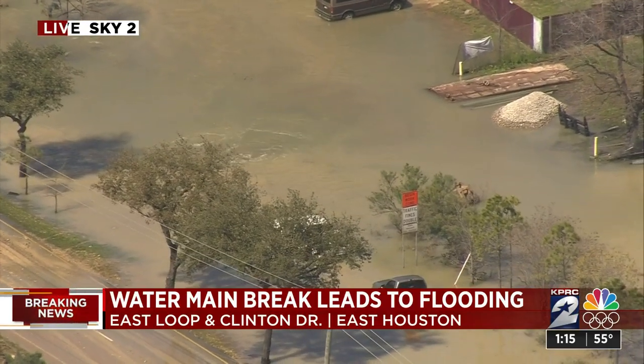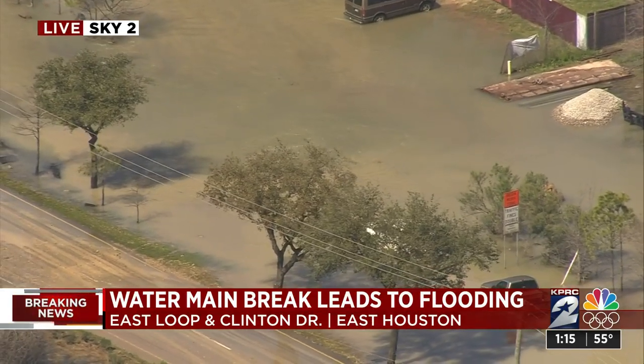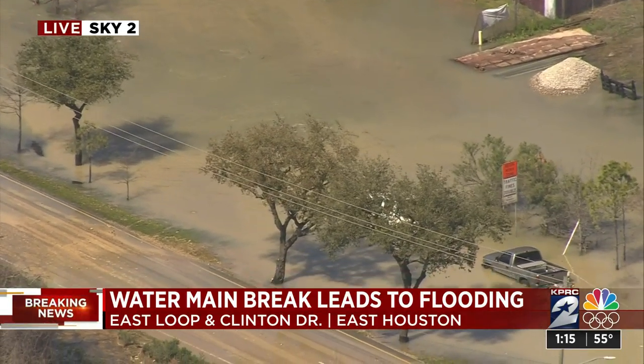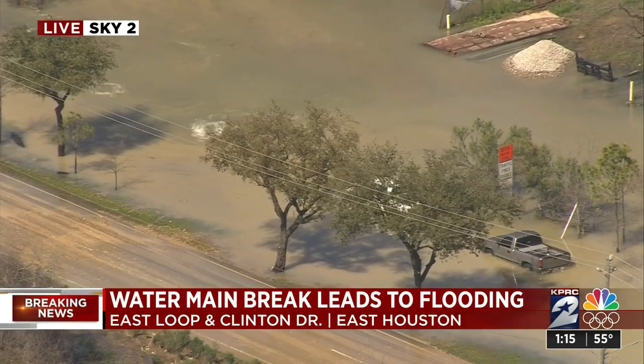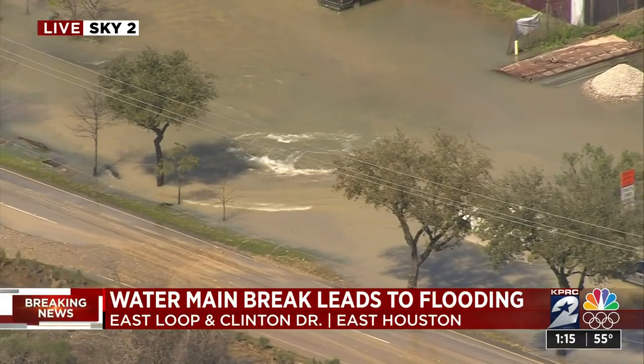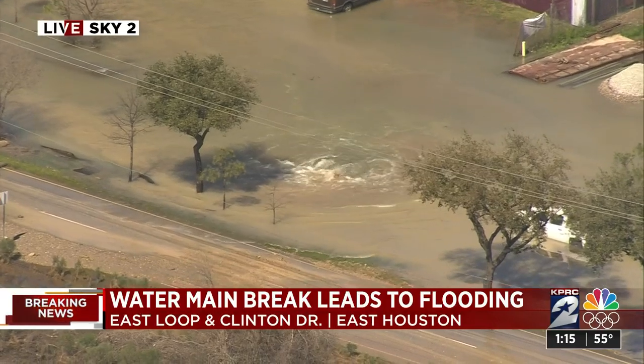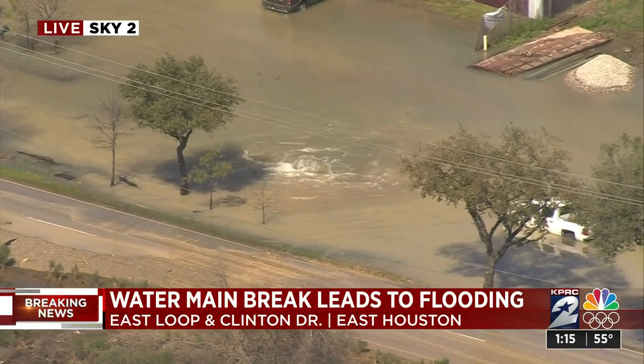Meteorologist Cambrell Marshall is sitting next to me now, and Cambrell, if you're looking at this picture, you would think that some sort of massive rainfall had fallen to lead to a flooding situation, but that's not what we're looking at. This is a result of what appears to be a water main break. Right. Infrastructure certainly is a problem in that area. Adrian Garcia, who's the commissioner for that area, headed in that direction right now. You can see it just gushing out.